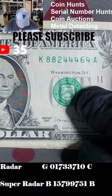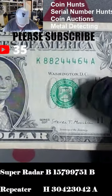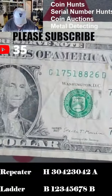882-4464, almost a trinary note. A trinary note would be one that only had three numbers in the serial number. This one, unfortunately, has four, with the eights, fours, twos, and six. So it's not one we keep. But it was close to something good.